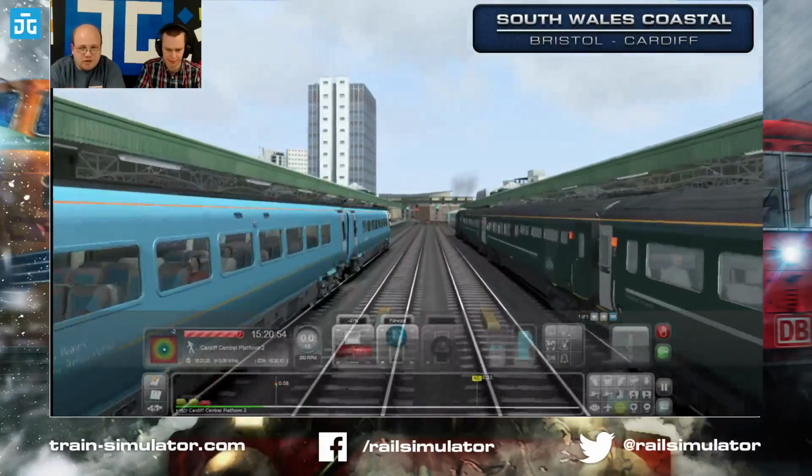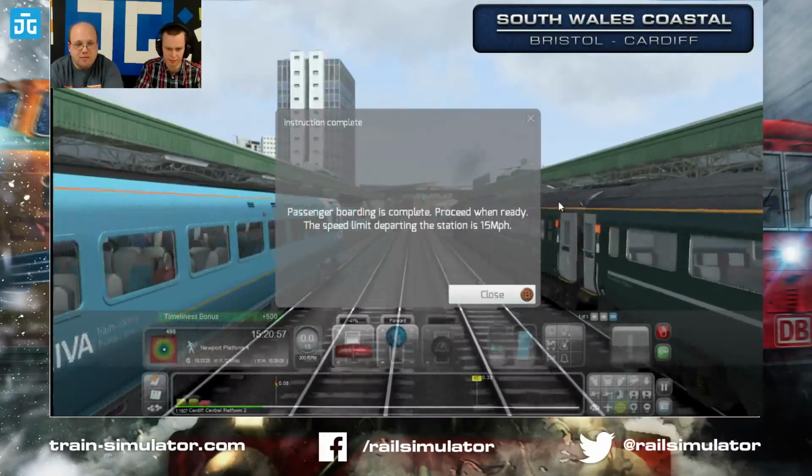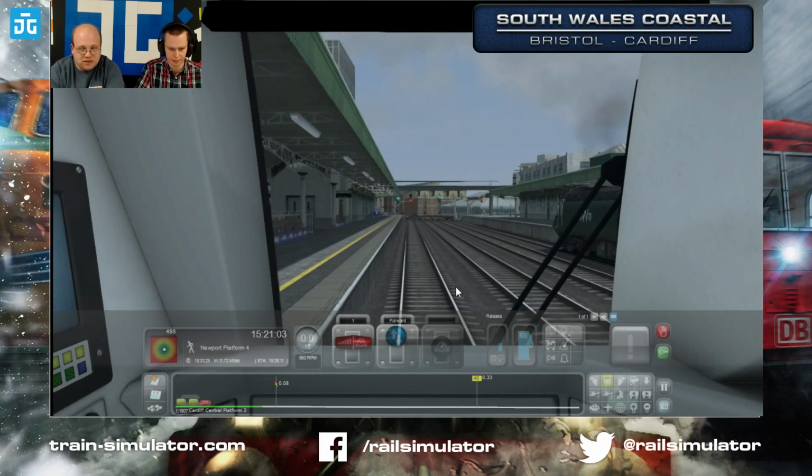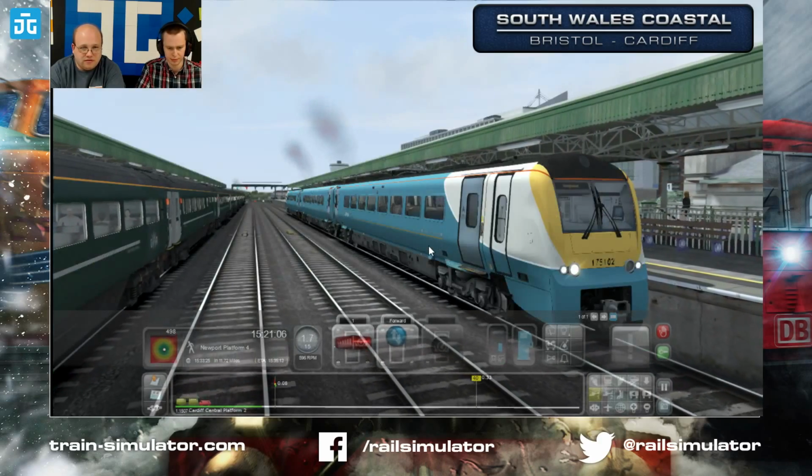In the pack, there are a bunch of scenarios. Off the top of my head, I can't remember how many, but there are scenarios that use each of the trains that are included. So some HST, some Class 70, and some for the 175.